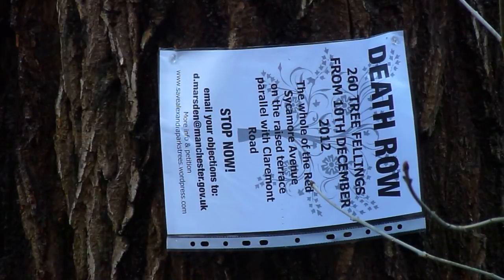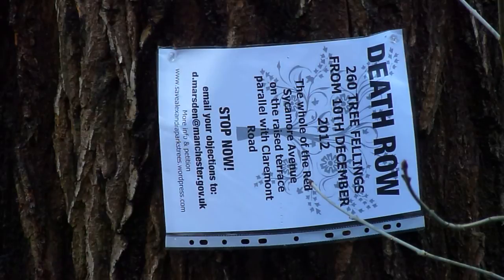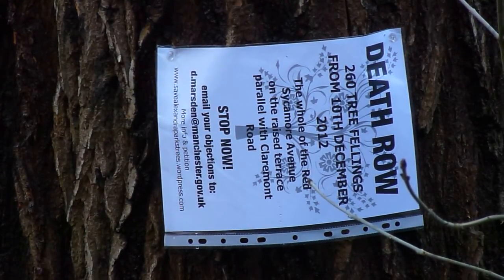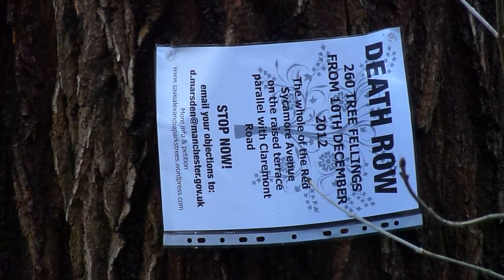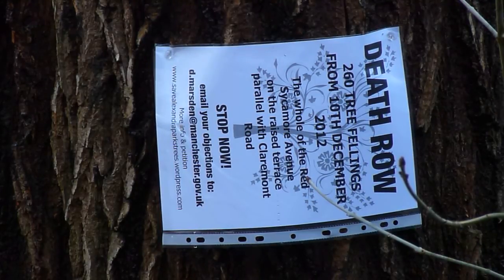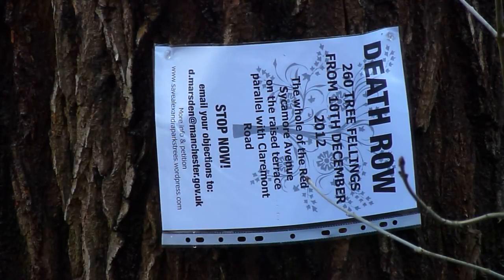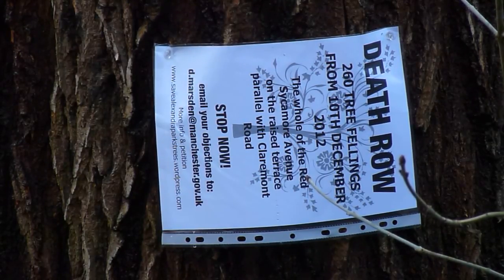So here we are in Alexandra Park. We're just below the raised terraced area, in an area that's demarked by a large curved path and a flat side, so it makes up a capital letter D. In this capital letter D there are 84 large trees to be felled that aren't on any of the council plans, that the council has hidden from us.